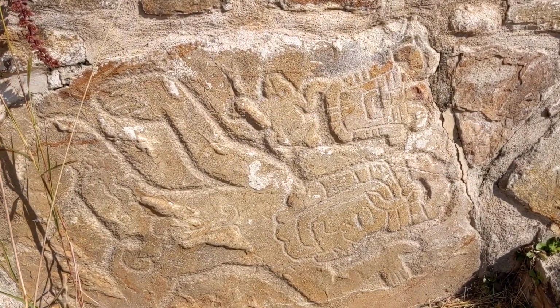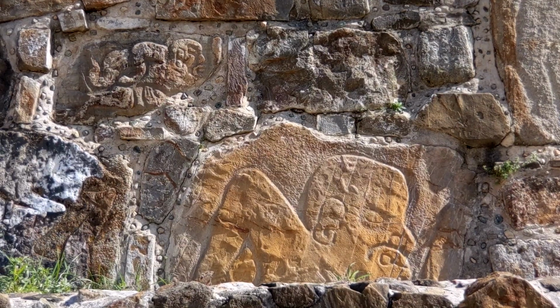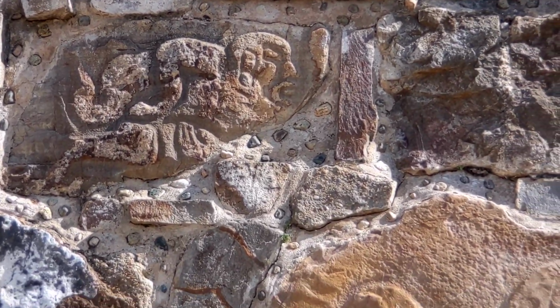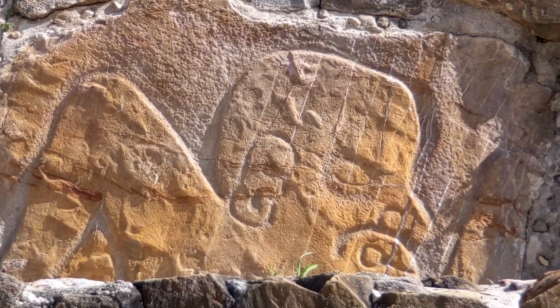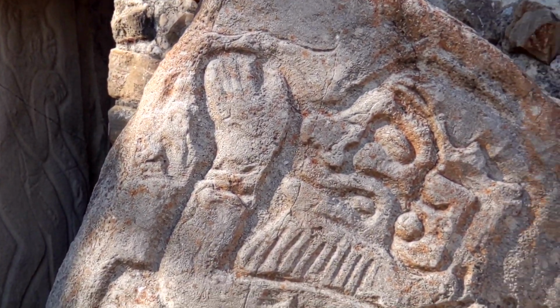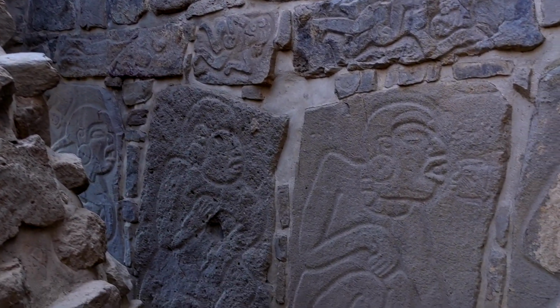A wall on the astrology pyramid is covered with images of warriors with upside-down heads, each representing a conquest that was made. After the Spanish conquest in the 15th century, the Mixtec inhabited this site, and certain glyphs found here give evidence that the Olmec and other pre-Hispanic cultures inhabited or influenced the area at one point in time.